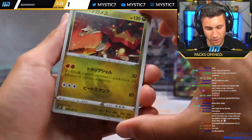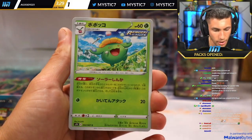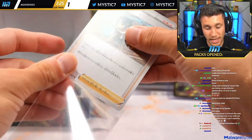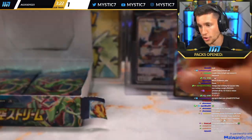Let's go, Ravens. Tartan Lighter. Trainer. Galarian. Little trainer card. Again, these four trainer cards are selling big out of Blue Sky Stream. Huge.